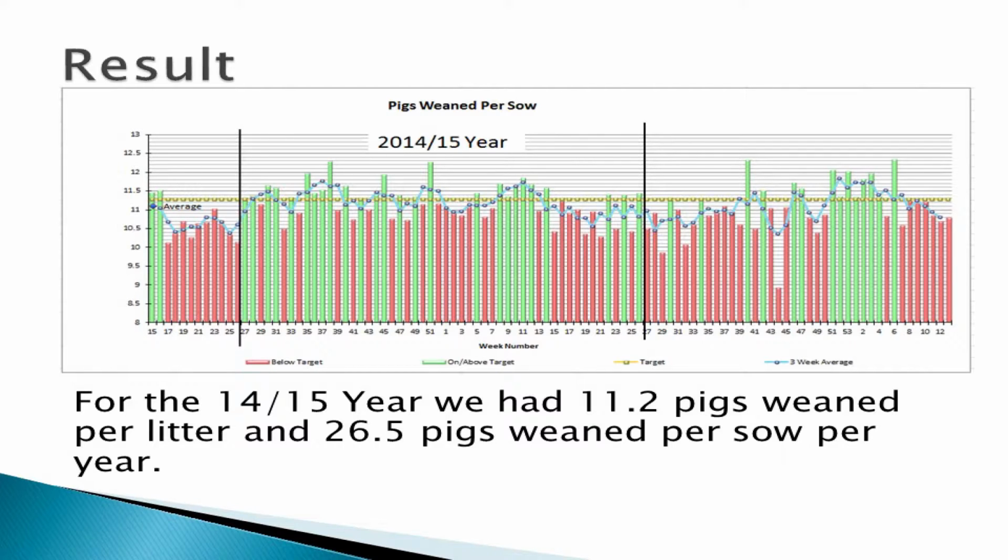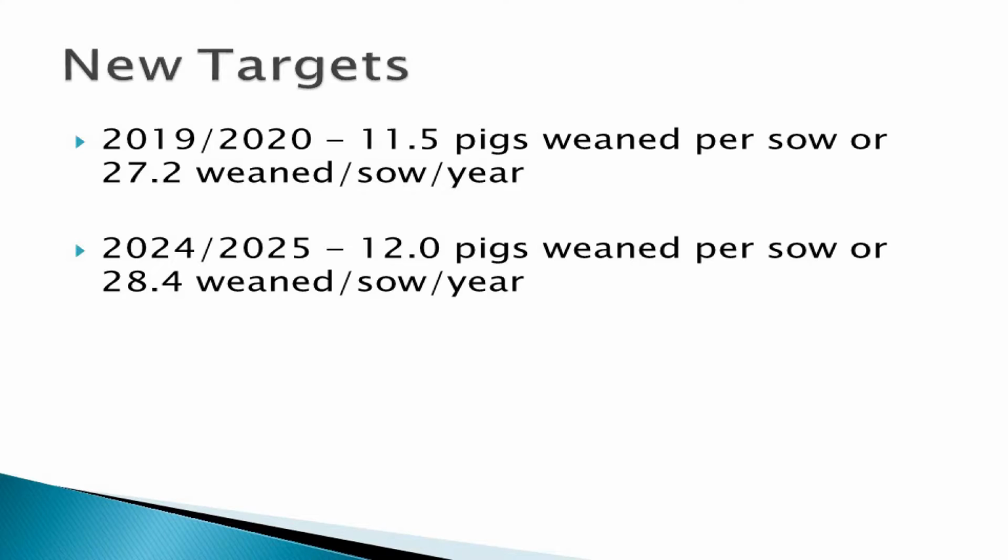So back in 2010 we set a target: in 4 years' time we wanted to be weaning 11 pigs per sow. And 4 years down the track, in the 14-15 year, we managed to hit target, and we actually weaned 11.2 pigs for that 12-month period, which is between these two black lines here. So we're very happy with that, and now we've set new targets for the herd, and I think we should be able to increase by about 1 piglet every 10 years. So by 2024, 2025, we're hoping to be weaning 12 pigs per sow, but we'll see how that goes. And that's probably without changing too much. We might fine-tune a couple of things, but that's just using the current system that we've got.